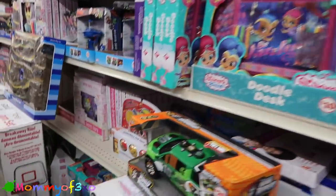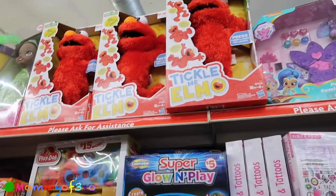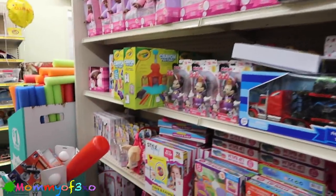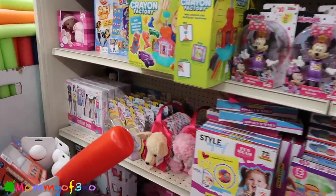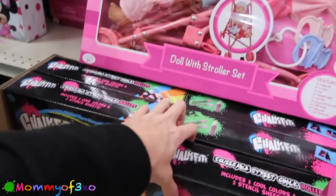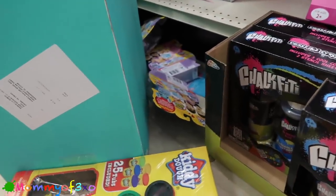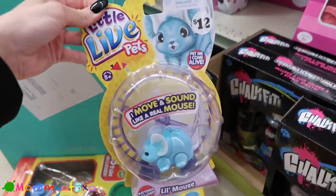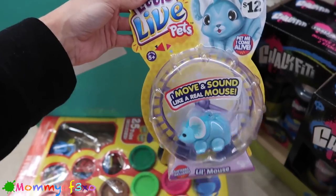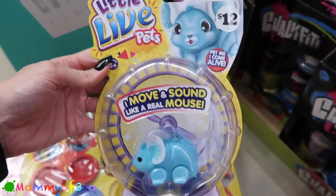So this is the other toy aisle, which is stuffed as well. They have Tickle Me Elmo at Family Dollar now. Remember when that first came out? Well, I don't think you guys would remember. Anyone who's around my age, like 30, would probably remember Tickle Me Elmo.